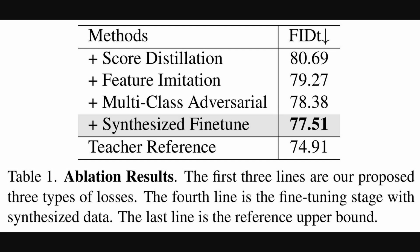So we've seen the kind of versatile results DMM can produce, even quickly. Table 1 now gives us some quantitative backup, showing how much each part of their training method actually helps. This table uses a metric called FIDT, where a lower score means the DMM model's output is closer to the original teacher model's style. You can see they start with just score distillation, getting an FIDT of about 80.7.